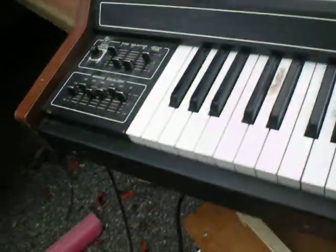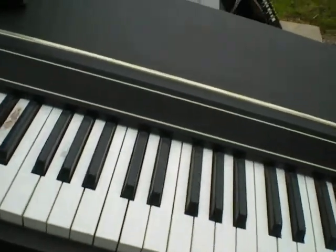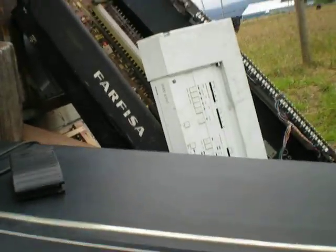This is actually not a bad sounding keyboard, the MP600. Watch what the cows do when I play here. Let's see, I'll set it here.